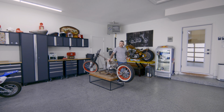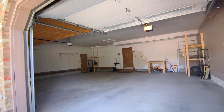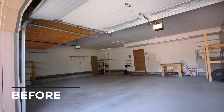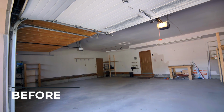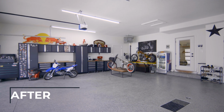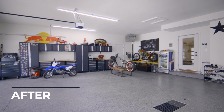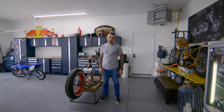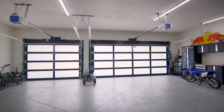So here is my favorite part of the house, the garage. This is a miraculous makeover in here. The garage slab was completely heaved. The center of the slab was 7 inches taller than the lowest outside corner. So we had to eliminate that, re-pour it. And this is what we ended up with. I think it turned out great. Glass garage doors, lots of light. It's perfect for our family.